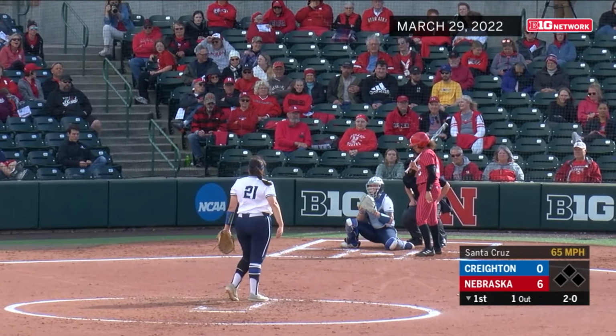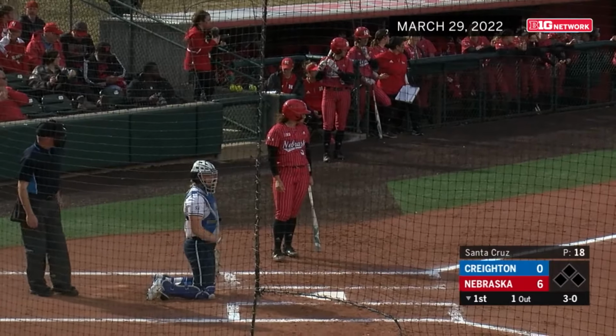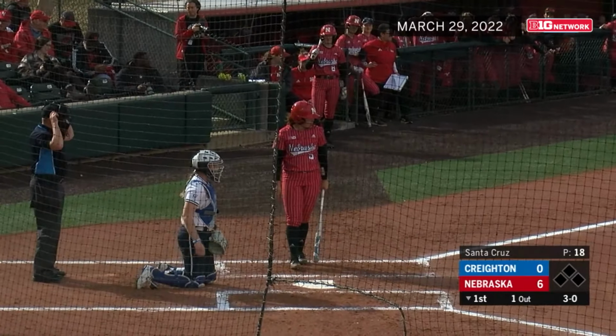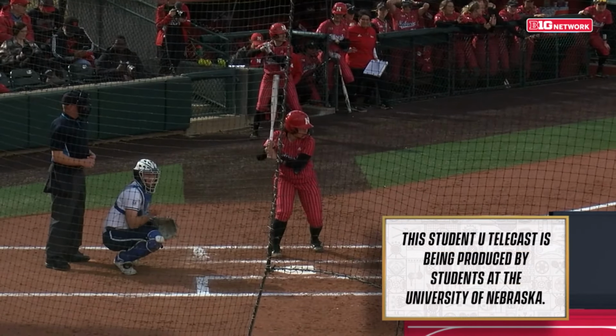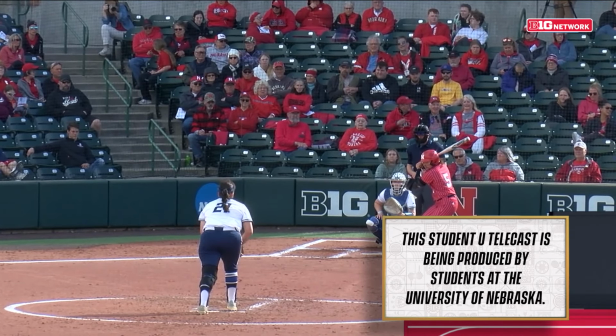2-0 pitch. This time it goes outside, and again, it misses the zone. So 3-0 now to Felder, second Husker batter of the second. Yeah, definitely would not want to get a walk here, especially with the meat of the order coming up for the Huskers. Felder Jr. out of Fresno, California.